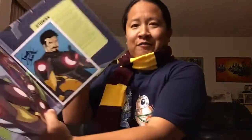So, hold on. Okay, we're back, internet. Sorry. It looks like there's all these cool little random certificates and other interesting items. Like, this part is 3D kind of coming out. And some other stuff that are all autographed pictures.